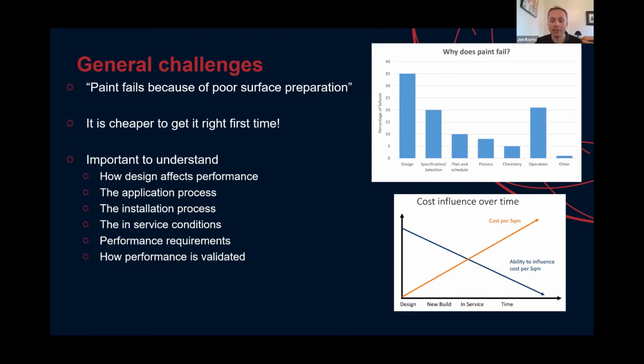As you get through new build and into in-service conditions, your ability to influence cost is reduced dramatically. If you're trying to repair something that's offshore, you're very limited, and most of your costs aren't going to be in the actual raw materials and the cost of the paint itself. They're going to be in access and the people doing the work. If you're trying to prepare surfaces and paint using rope access, it's incredibly expensive. At that point as well, you're very limited in the coatings that you can use. When you're painting offshore in a maintenance situation, you've got to have very specific products. You can't use the same products that you would use at new build because the environment itself is so tough. That means you're very limited as to what you can pick, and the costs are higher.